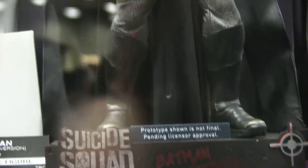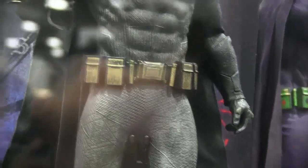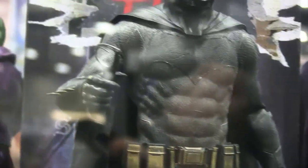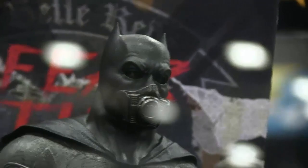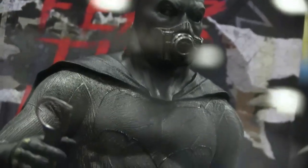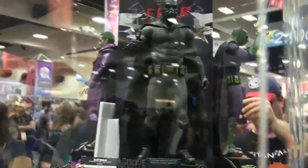Just saying. Here's the Suicide Squad Batman with the respirator as well. So there's honestly no difference between this guy and the standard Batman v Superman Batman, other than this guy comes with the handcuffs and the respirator as well, which I'm pretty sure is removable. It's not confirmed yet, but I'm almost 100% sure it is. And I do love that there's the bat symbol on the front of the respirator. That is so damn cool.